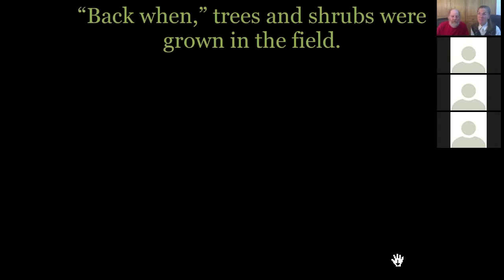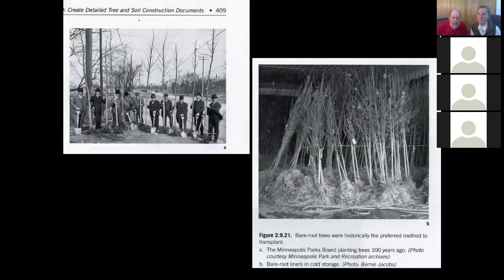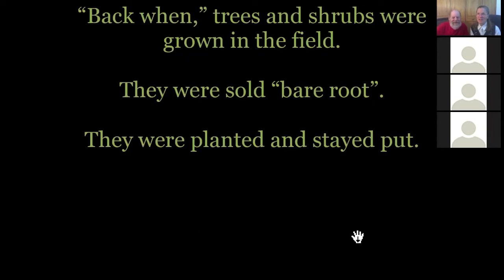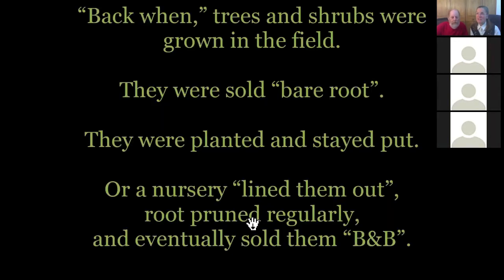Back when the trees and shrubs were grown in the field, they were sold bare root. Those trees are bare root, and there are the people that are going to plant them, and that's how they were planted, bare root, by people in suits and hats. Yeah, I think that was required. Shovels. They were planted and stayed put. They mounded the soil, put the roots over, set it, backfilled it, and watered it in, and kept it watered. And then they just stayed there.